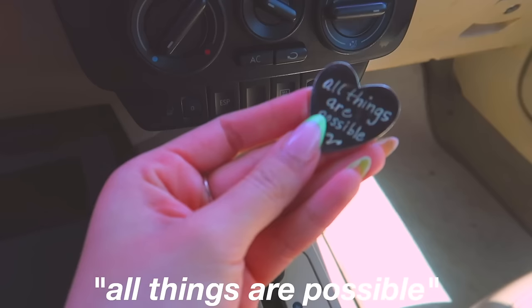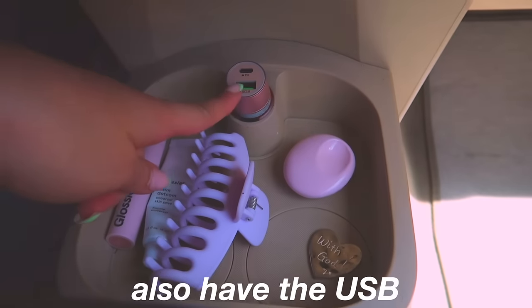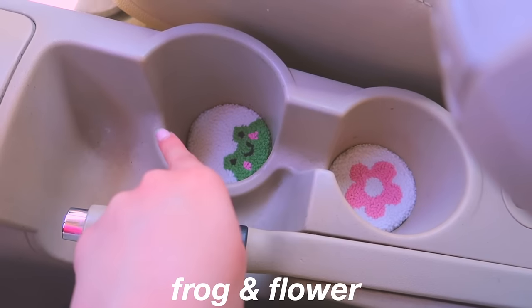And then down here, I have some lip products, the Glossier Balm Dotcom, a claw clip, this little heart thing that says with God, all things are possible. And then I have the Glossier You Perfume Solid. I also have a USB plug-in and the really cute crocheted frog and flower cup holders.